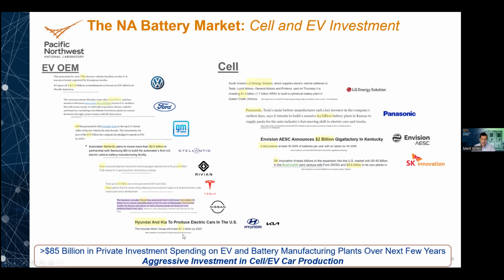These are just some of the announcements. I couldn't even fit all the announcements that are coming out. But the main point here is that I put greater than 85 billion. I'm sure that number is much smaller than the real number, but this 85 billion or more being spent on cell production and electric vehicle production in the United States is just enormous. So I say here aggressive investment from both cell and the OEMs.